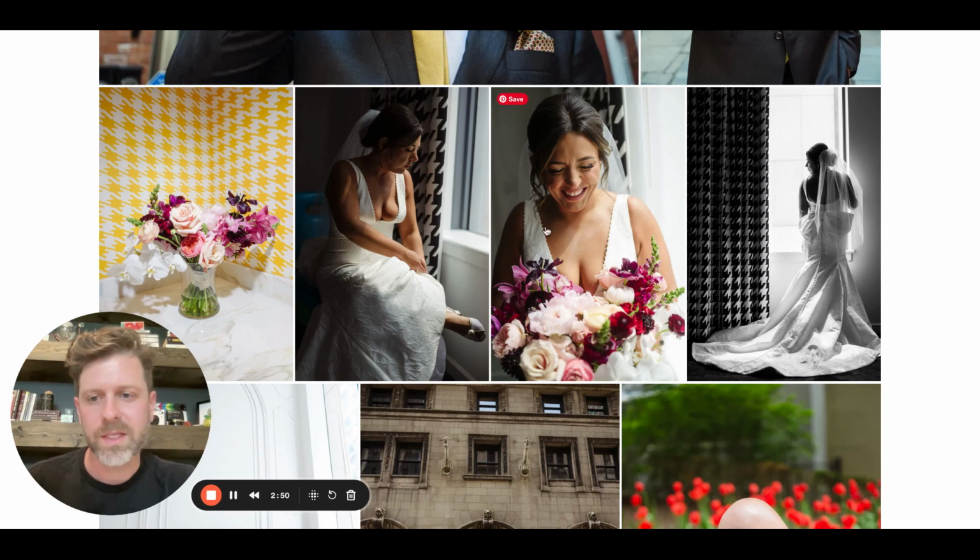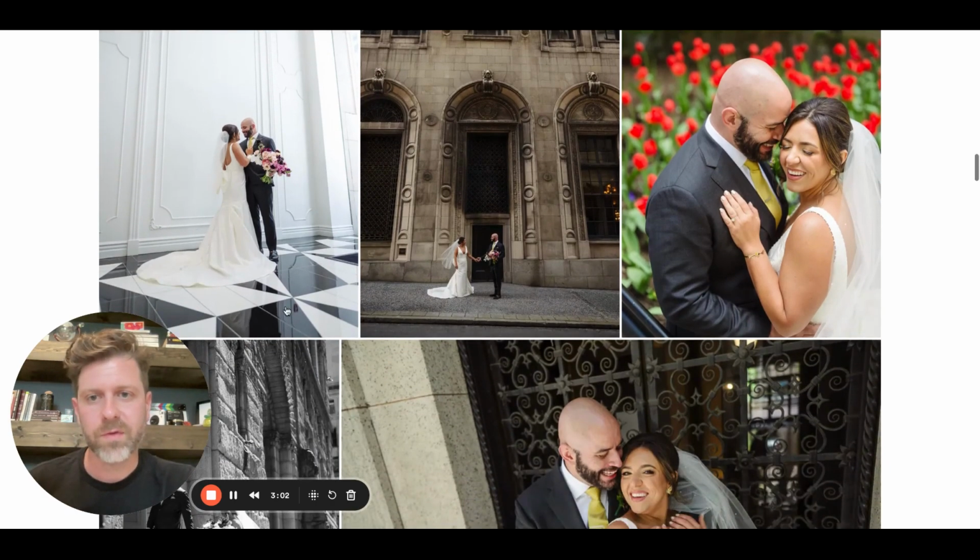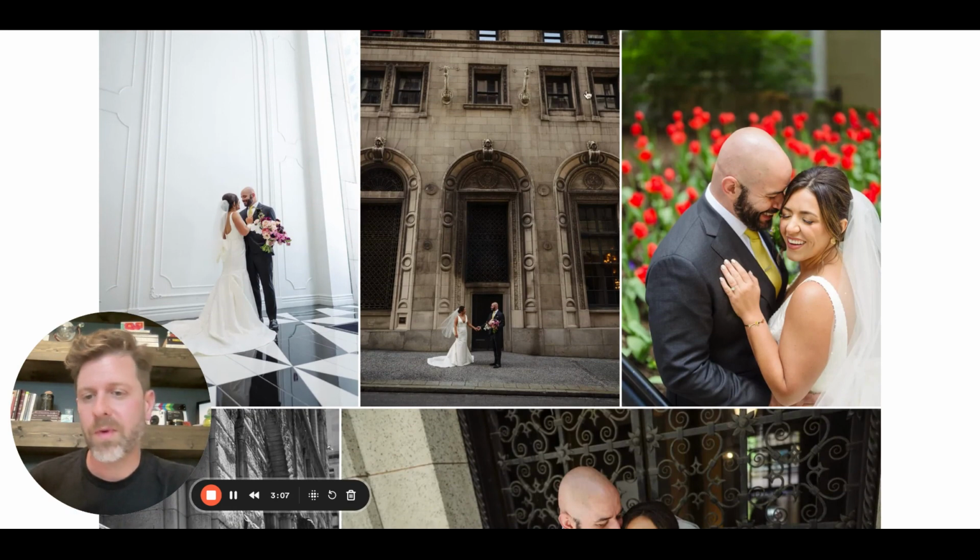At this point we got some photos of her getting the dress, and then we got to these really nice portraits, with some close-ups showing the structure of the dress, beautiful. They did a first look in the lobby of the hotel with this really cool floor. We lit it up there, got their expressions, and then we went for a little walk.